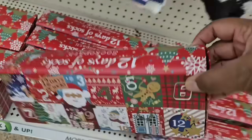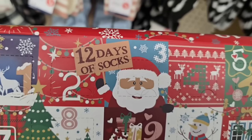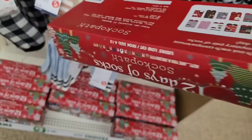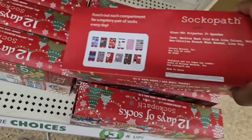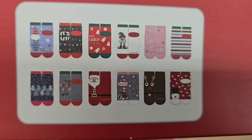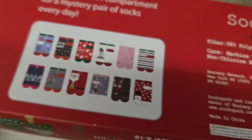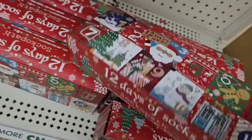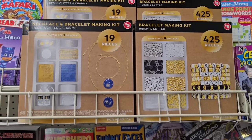Now this is such an amazing deal. These are the 12 days of socks, like 12 days of Christmas. There are 12 pairs of socks in this package, you guys, and this is only marked for $5. So if you take a look, these are all the pairs of socks you get in this package. Now this makes a great gift, and if you want to take them apart and gift them individually, that would be even better. But you get 12 pairs for $5. That is a huge deal.